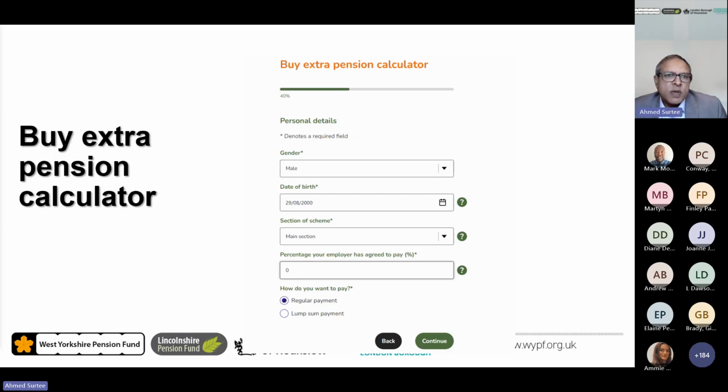In terms of the first question on gender, obviously click down the drop down box and click the appropriate option. In terms of date of birth, click on the calendar icon at the end of the field and use the drop down arrows to select the appropriate year and month. In regards to section of the scheme, you'll only be allowed to set up an APC if you're in the main section of the scheme. So select the appropriate option here. But if you do select the 50/50, it will not allow you to proceed.